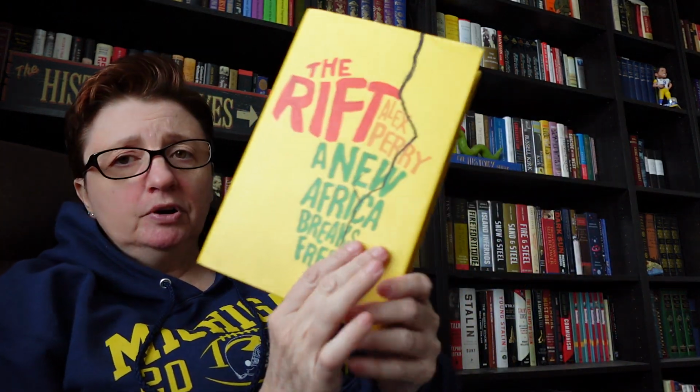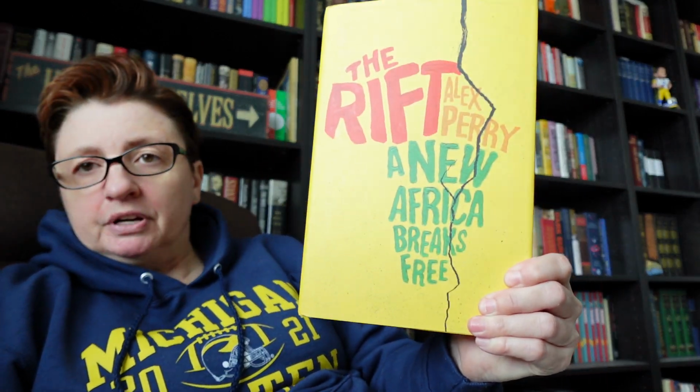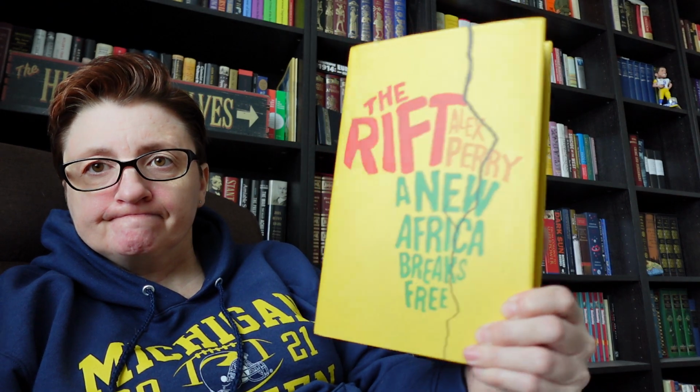Alright, continuing on. I picked up this book because I just cannot get enough of African history or analysis of its current situation, its place within the geopolitics of the world, and I just love reading about it. But this was marked down, and I hadn't heard of it, and I wanted to check it out. It's called The Rift: A New Africa Breaks Free by Alex Perry. It's put out by Little Brown. This came out in 2015, so 7-8 years ago.